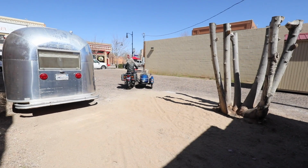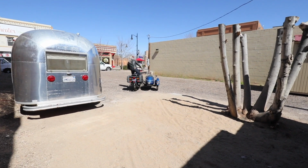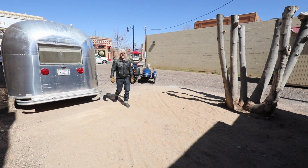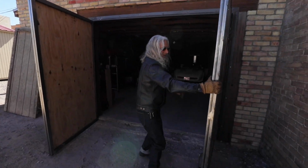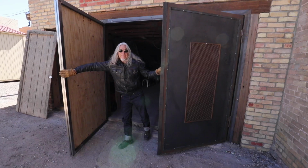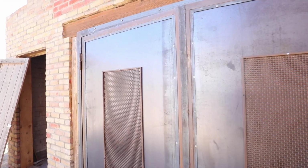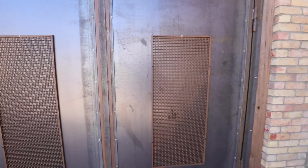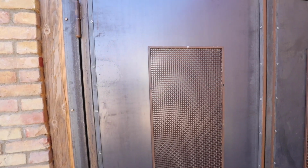All right, so Brian has the sidecar out. Now we need to lock up, but we want to show you something first before we set off on our adventure. Our latest project is putting a front on this old building which had plywood on it forever. Local metal artisan John Sutman, who is responsible for all the gorgeous gates at the La Posada Hotel, is building these incredible doors for us.